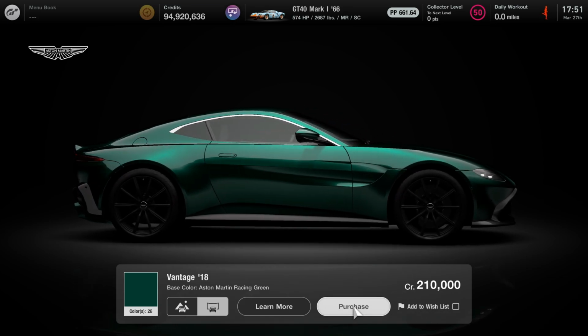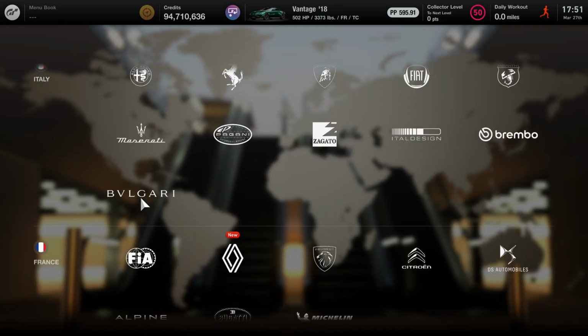So I really recommend getting that car. Looks nice, very sleek design and very quick.